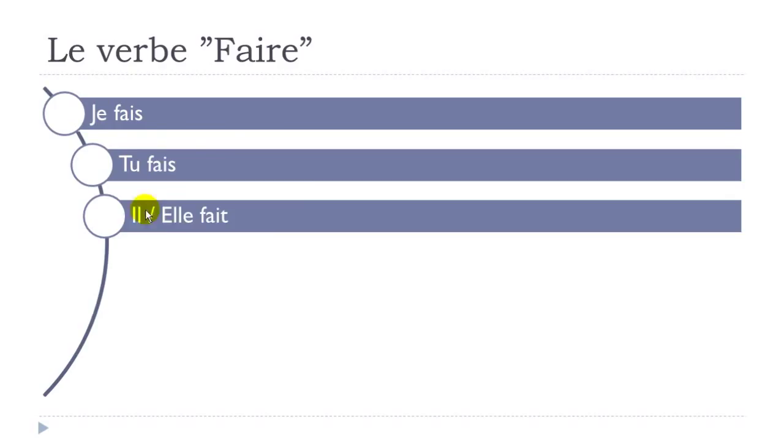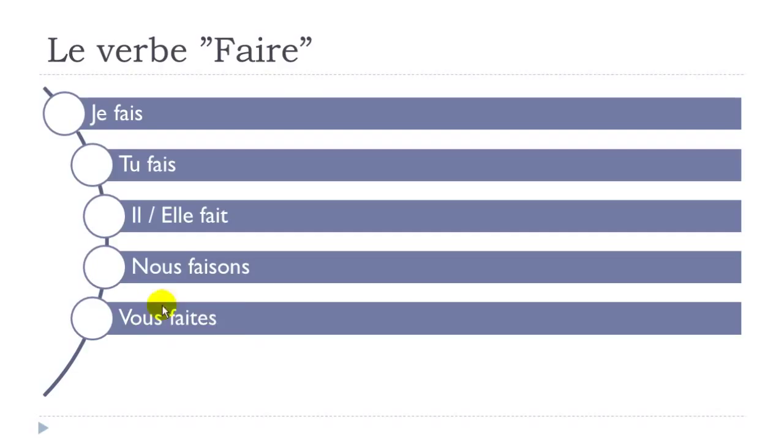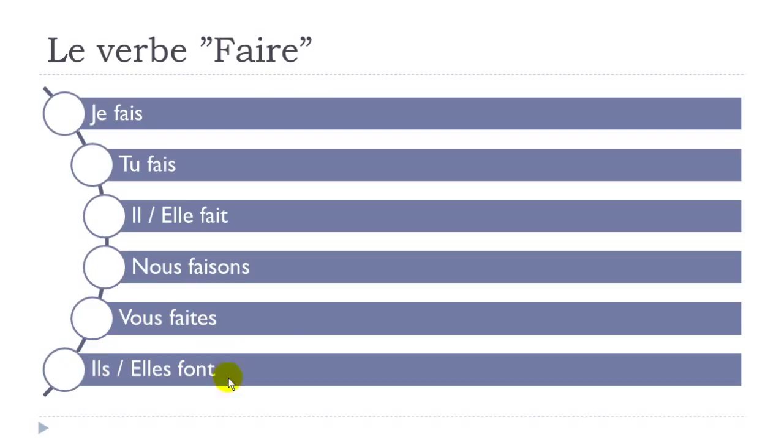Then, nous, it's quite strange because French people tend to pronounce faisons. So this A-I is not pronounced like normally we should pronounce it, but like E. Nous faisons. And then this one is a bit tricky, so you will have to remember that. Many French people tend to make the mistake and say vous faisiez, but no. It's vous faites. So remember, final S here is not pronounced, and this E is not pronounced either. And ils, plural, font, final T not pronounced, elles font.